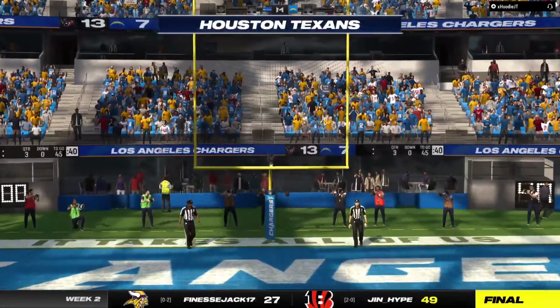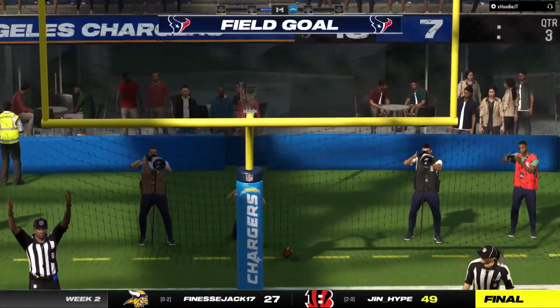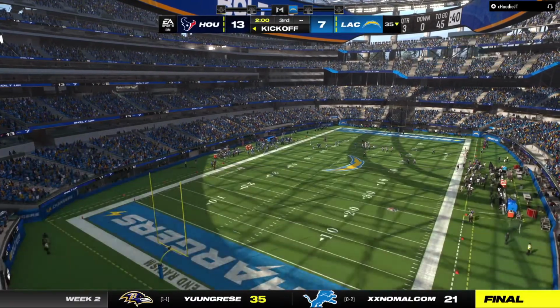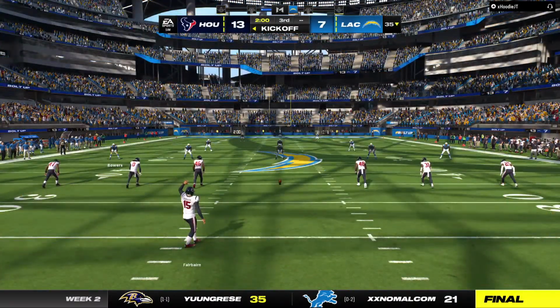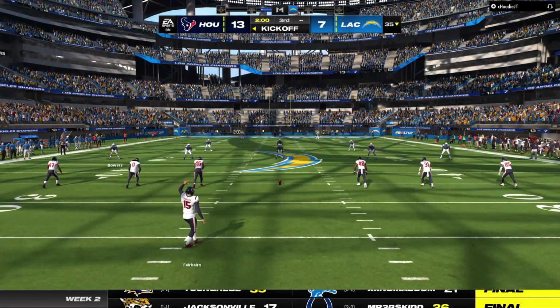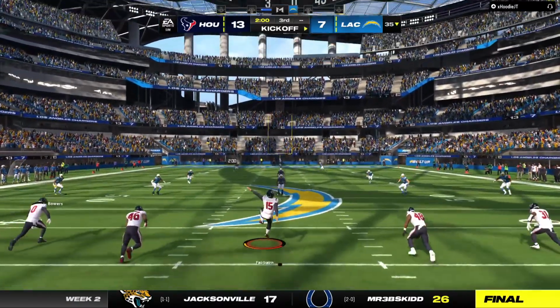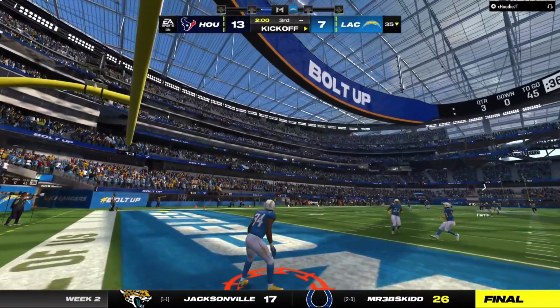The kick by Fairbairn is good, and the lead stretches to 6 here. It's 13-7. So 3 points, a response there to that opening touchdown of this third quarter. And that's an important 3, both in terms of adding to your lead, but also in letting the other guys know you're not going to just come out in the second half and take over.